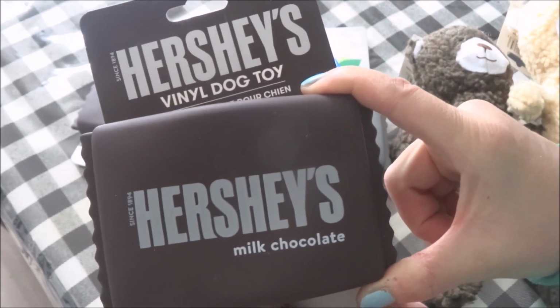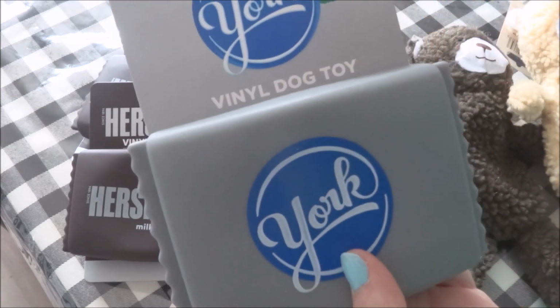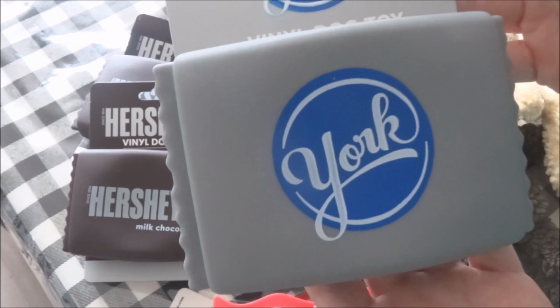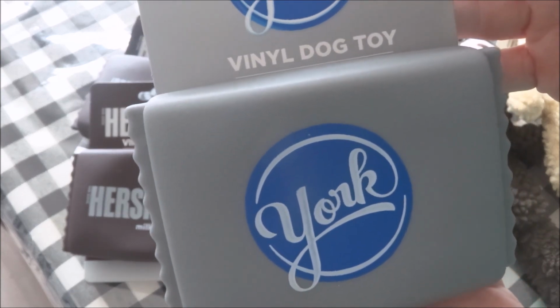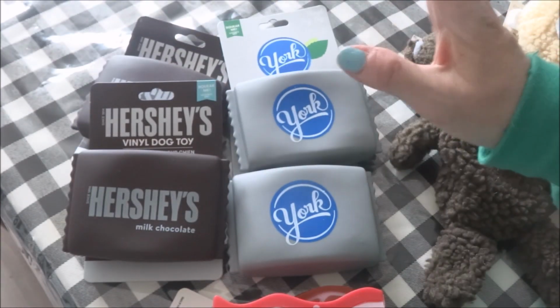So I picked up 2 of the Hershey milk chocolate, and then they also had the York peppermint patty type of chocolate. And how cute are these? So I hope these hold up really well with them as well.